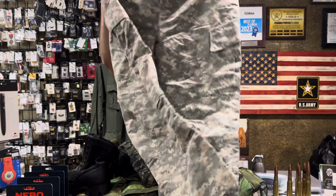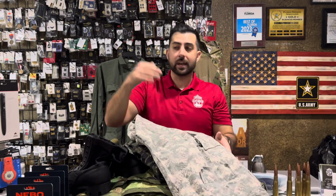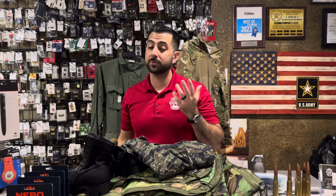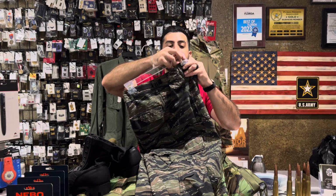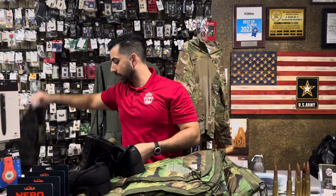This is the ACU BDUs. We carry them, and obviously the Army utilized them. The OD is going to be tough because that's mostly World War II and wool. And the genuine tiger stripe is also tough because that was only Vietnam, which I grabbed here, vintage Vietnam tiger stripe BDU pants. But the ACUs, the woodland camos, and now the multi-cam and OCPs are pretty regularly available. The tricolor desert are a little bit more scarce because they've discontinued those.